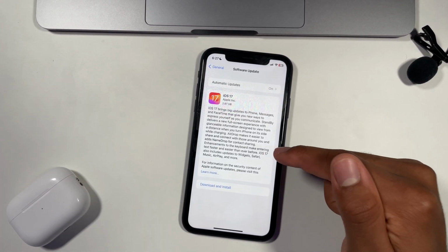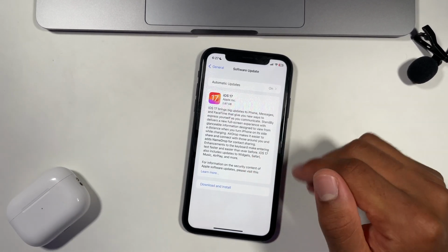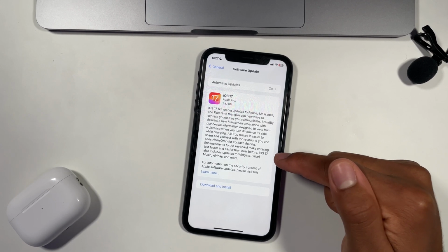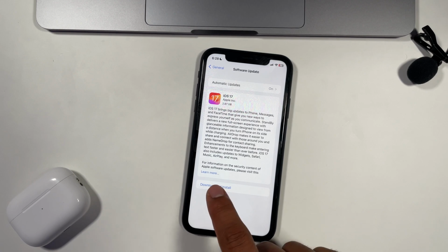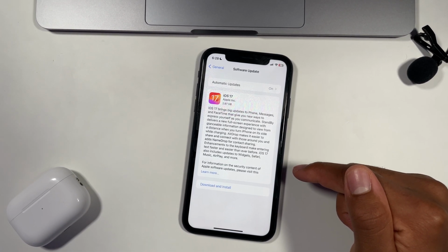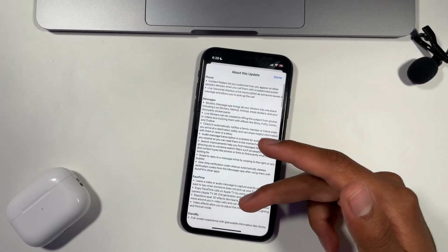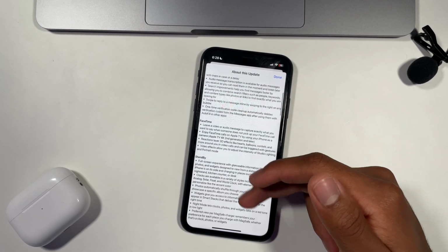Now, enhancements have been made to the keyboard to make entering text faster and easier than ever before. And iOS 17 also includes updates to widgets, Safari, music, AirPlay, and more. So right down here, we can see that for more information on the security content of Apple software updates, please visit this link.